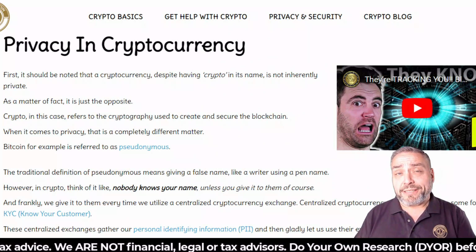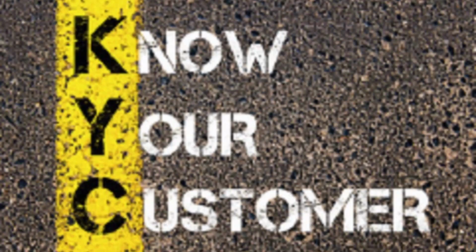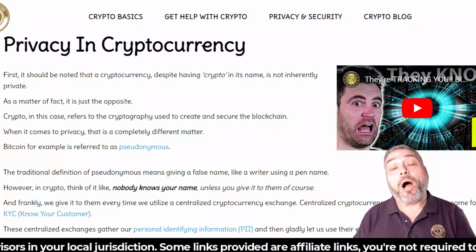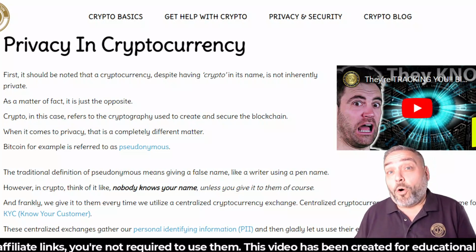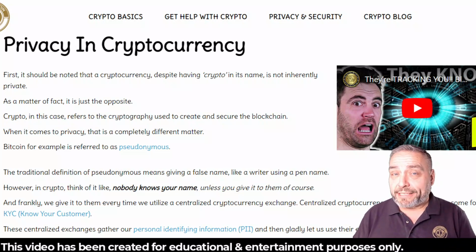Realize that anything you do online, in the traditional banking system, you are giving up your private information. How do you do this? By KYC. You've got to prove who you are with your ID, verify you are who you say you are, and then you can open up a banking account. Or, in the case of cryptocurrency, operate on a centralized exchange.